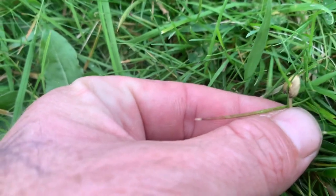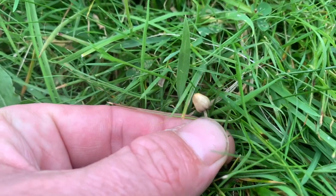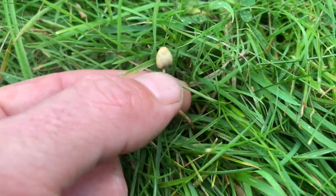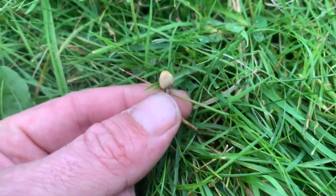Just half squint your eyes and use your peripheral vision a bit and just scan for the right sort of colour and they will pop up. Have a look. Again, that's more of a waxy yellow cap. You see again the black margin at the bottom there. So another very small one there.